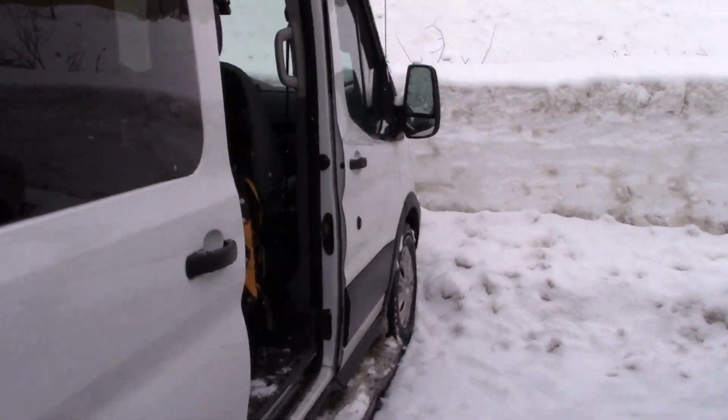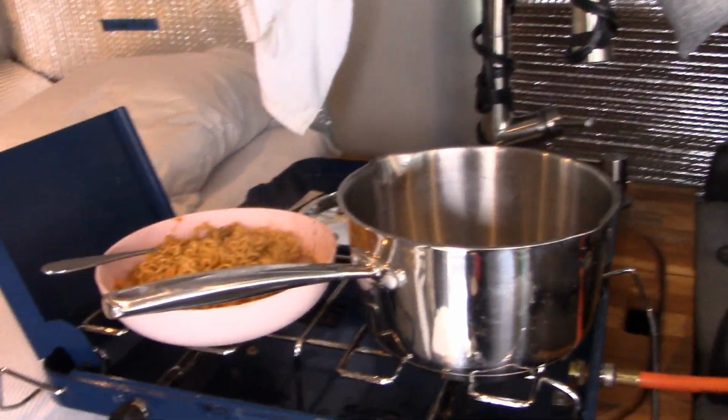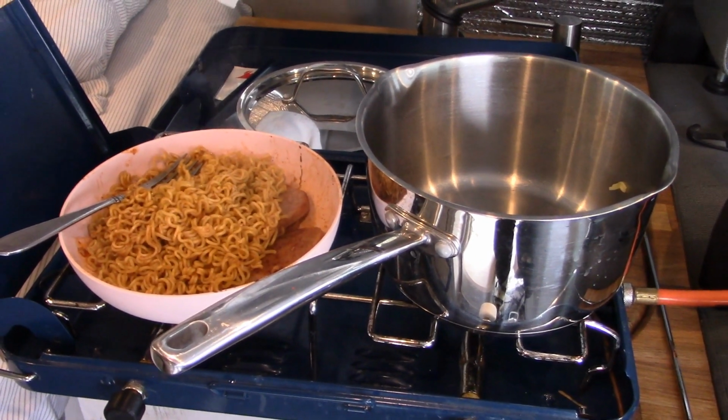So we're here at the Summit West parking lot. So maybe what I'll do is I was just in here, I cooked myself a ski bum lunch of top ramen and Spam. So let's just have lunch and then we'll go out and hit the lifts.